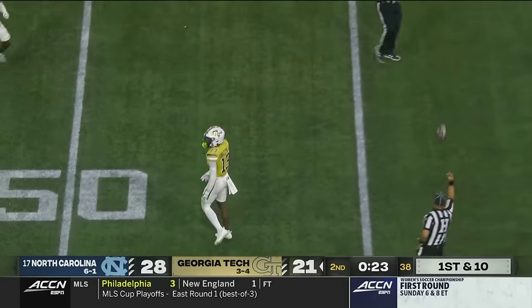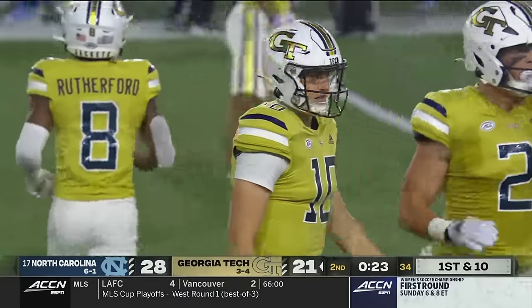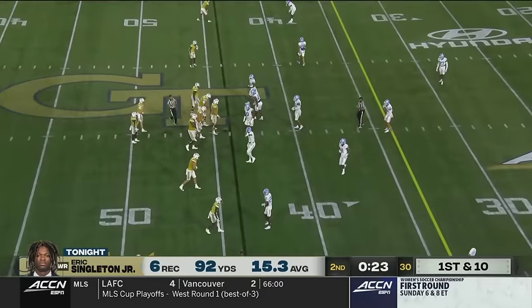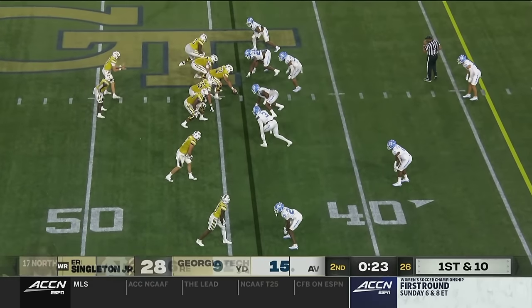Two weeks ago, he had Christian Leary break it off and head to the end zone. Just the feel that Eric Singleton has when his quarterback's in trouble to go back and work for him just does not feel like a guy that's a freshman. Feels like a guy that's been playing college football for 5 years.